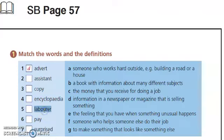Then 5, laborer, I match it with A, someone who works hard outside, like building a road or a house. Then pay, I match it with C, the money that you receive for doing a job. And the last one, surprise, must be with E, the feeling that you have when something unusual happens. Let's move to the next exercise together.